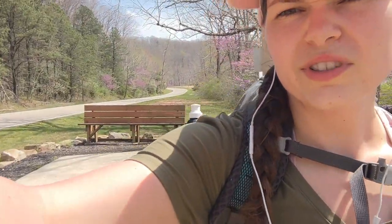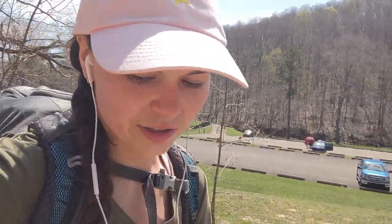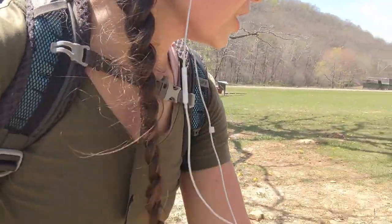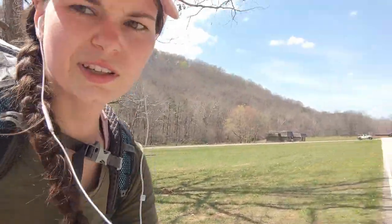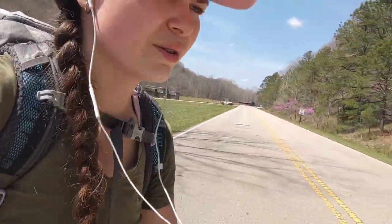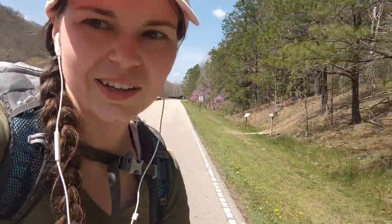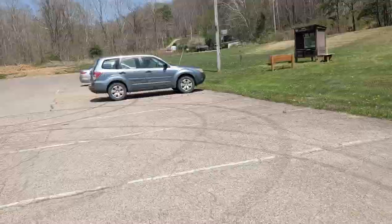Parking area, but I actually have to hike up this road just a little bit to get to the top parking lot, because that's where Natalie parked. So it's gonna be a hot little walk here on this road. I ran out of water like, I don't know, 0.2 miles ago. I'm thirsty. Anywho, I'll show you when I get to the car.